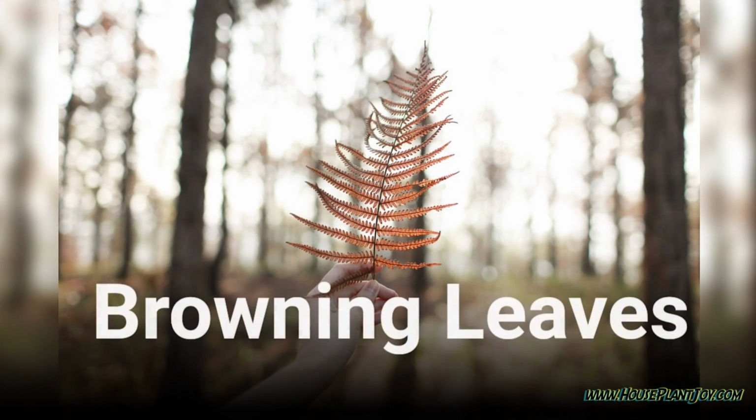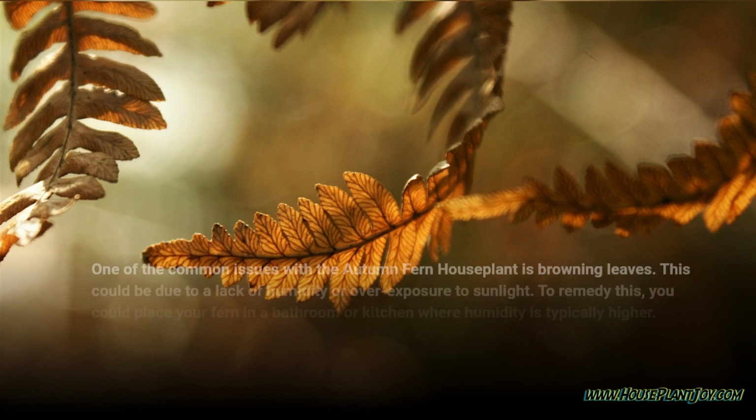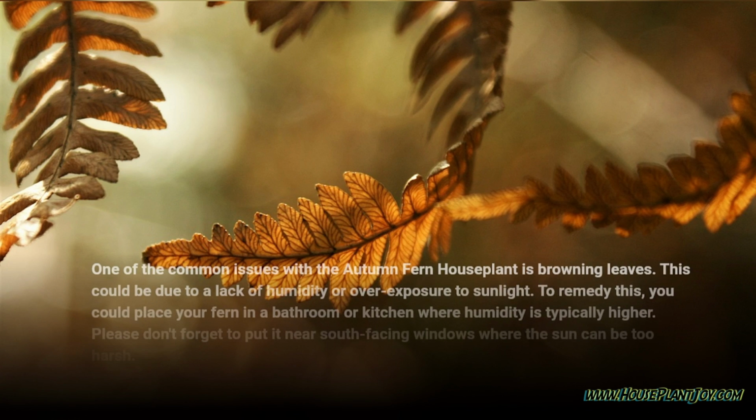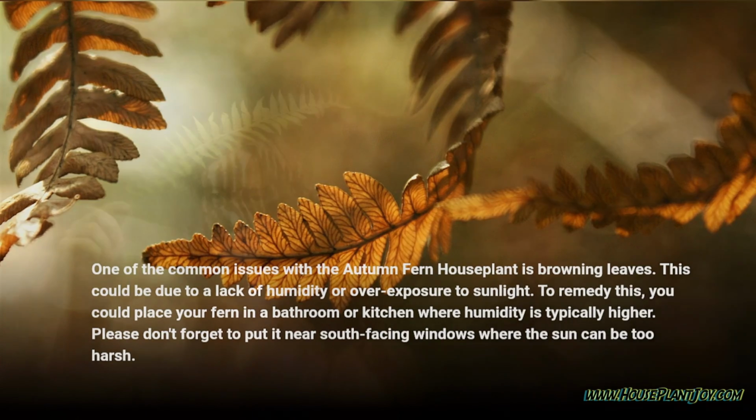Browning leaves. One of the common issues with the autumn fern houseplant is browning leaves. This could be due to a lack of humidity or overexposure to sunlight. To remedy this, you could place your fern in a bathroom or kitchen where humidity is typically higher. Please don't forget to keep it away from south-facing windows where the sun can be too harsh.